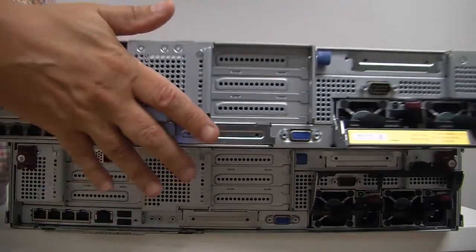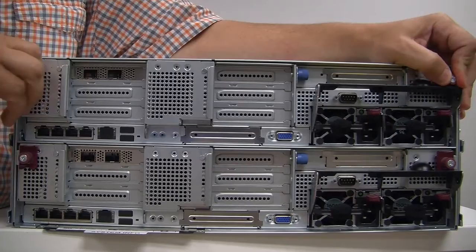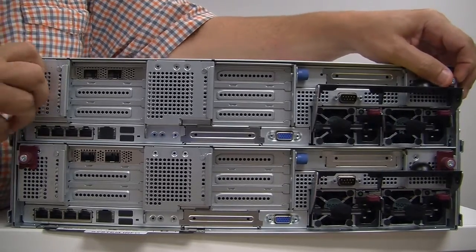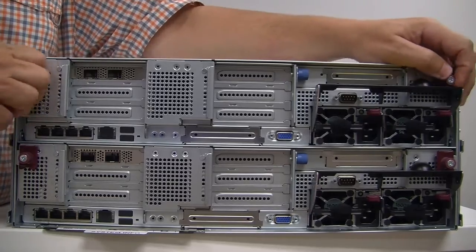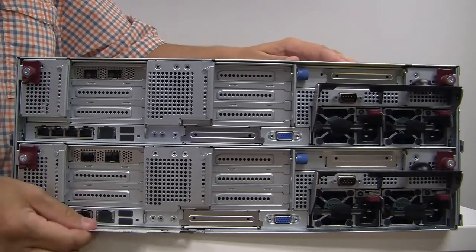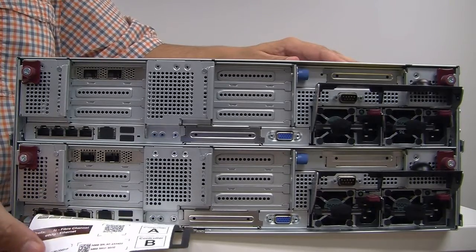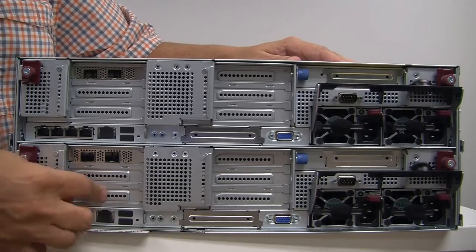So let me slide this back in, and let's take a look at another portion of the system. All right, let's slide back in our controller here. All right, and we'll tighten it back down. These two screws over here. All right, so this is the top controller. There's also a bottom controller. Over here is a card that comes out, which gives you some system information as well as ports and things like that. I hope you can see that pretty well.